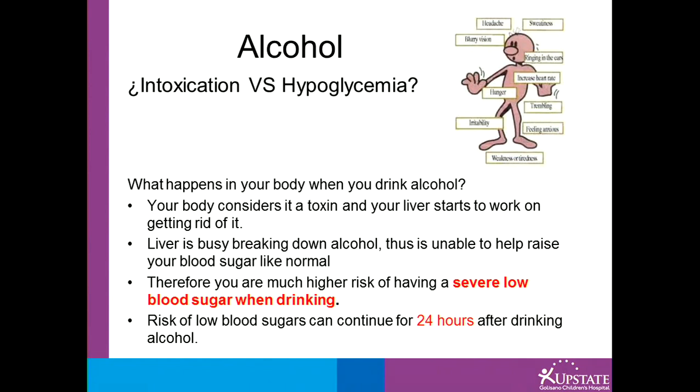What happens in your body when you drink alcohol? Your body considers the alcohol as a toxin, and the liver starts to work on getting rid of the alcohol. The liver is busy breaking down the alcohol and is unable to help raise your blood sugar like it normally does. Therefore, you're at much higher risk for a severe low blood sugar. This risk of a low blood sugar can continue for about 24 hours after drinking.